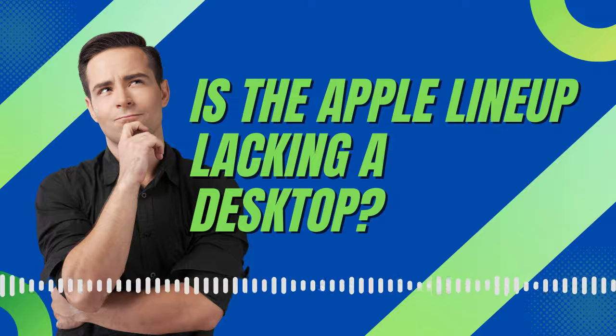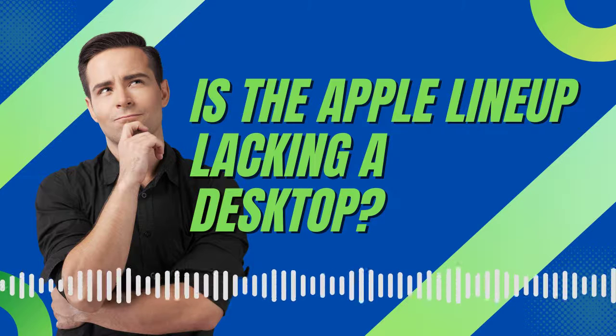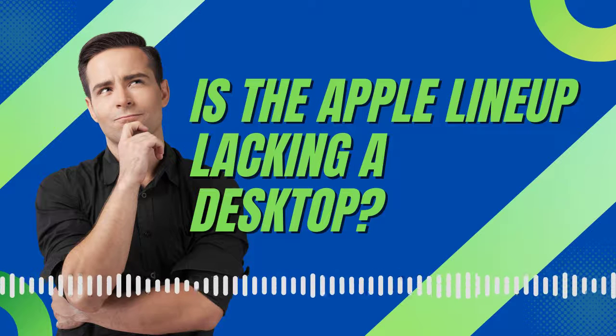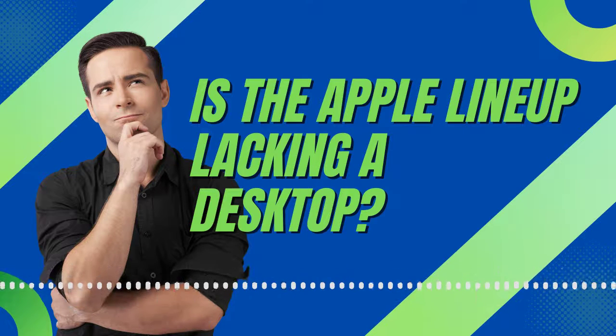Not only do you lose a couple of inches, but you also lose half a K of resolution, because the 24-inch iMac is a 4.5K display.